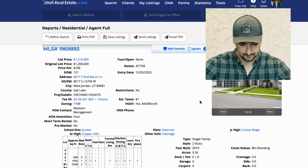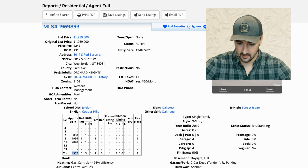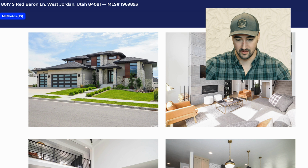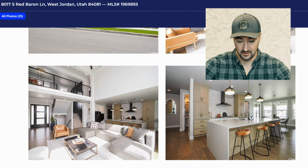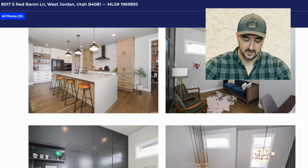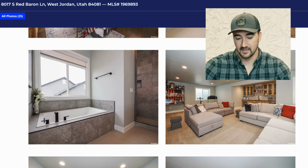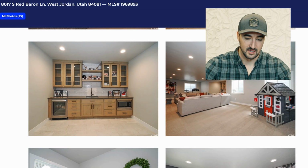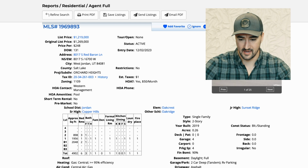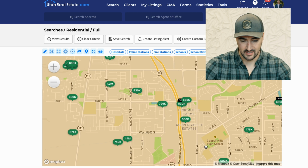So let's take a look at this one. See, it's listed over 1.2 million. Big house, 4,900 square feet. Let's take a look at some of the photos of what this looks like. You can tell it's a relatively new home, has a very modern look to it with these tall ceilings, an updated kitchen. But it's just interesting that West Jordan has really every type of property you could imagine, and they're all very unique in location or what they offer. Again, the Jordan School District is really well known and a lot of people want to live there, but I think it's a unique aspect that you can find properties in really every price range in just one suburb.